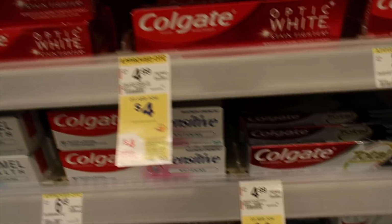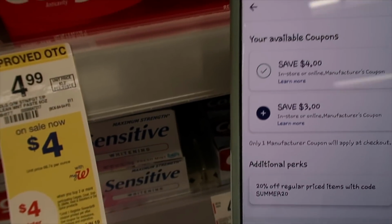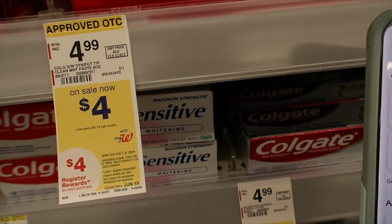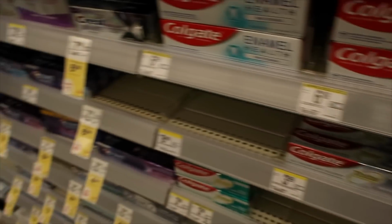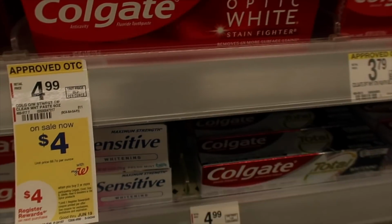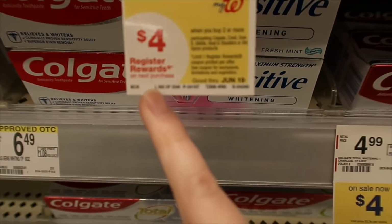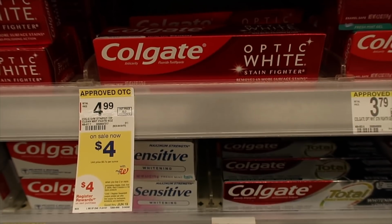We got the Colgate Toothpaste on sale for $4 a piece. We actually have 2 different digital coupons. We have a $4 off of 2 and a $3 off of 2. So you want to clip the $4 off of 2, but you want to make sure this is a different transaction than the buy 2 for Crest. They have to be a separate transaction. But you use that $4 off of 2 digital coupon, you'll end up paying $4 for 2 of them, but then you'll get a $4 register reward when you buy both, making these absolutely free.